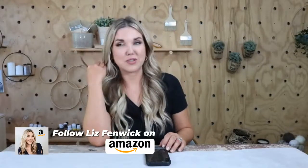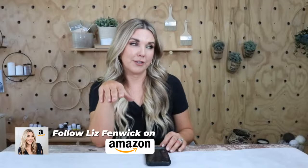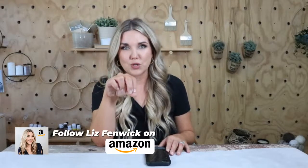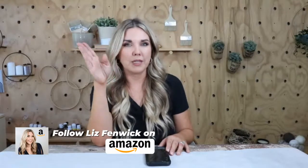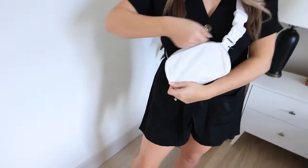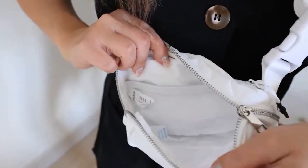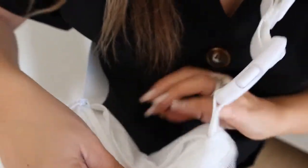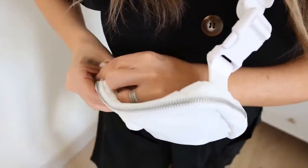Another item. This was probably the other item we were most excited about for today's stream, because this item never goes on sale. And that is our Lululemon belt bag dupe. Typically, these are priced around $19, which is honestly a great deal because these belt bags are anywhere between $40 and, now they have some new ones, closer to $60. But this belt bag you can get today for $15.